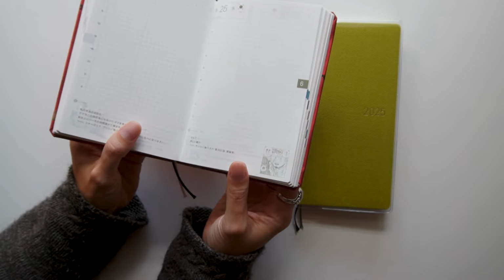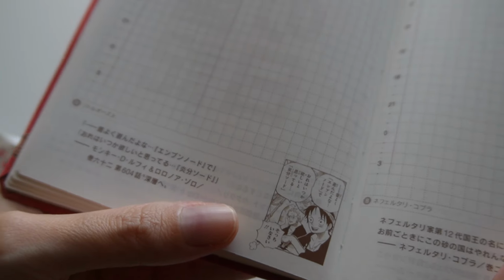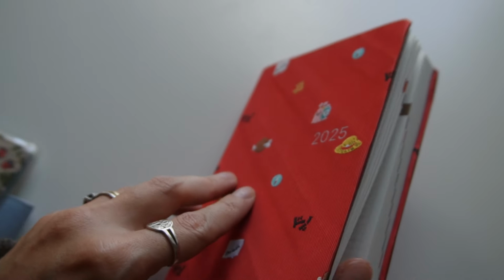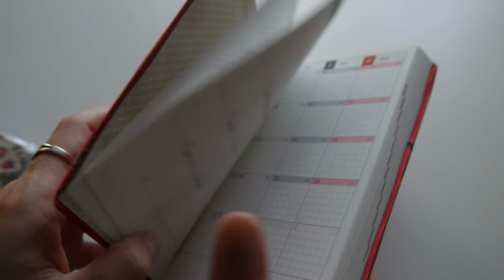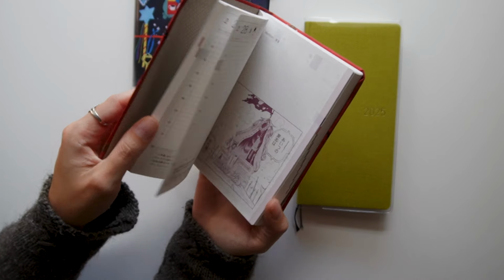And yeah, it's nice because since I'm reading the manga, you get little bits here and there and quotes. And so that's just a really nice feature. So I am really, really happy with this one.